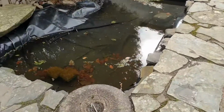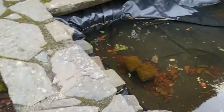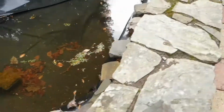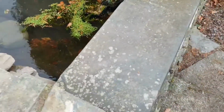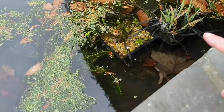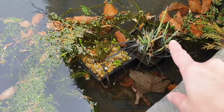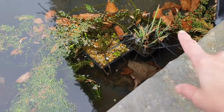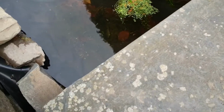So that's done that. I bought a couple of, what do you call them, hairgrass plants from the garden centre, and along with some other emergent plants, of which I forget. I think that's pond mint, water mint, and I've forgotten what that one's called, yellow satin flower. And my dad gave me some duckweed.